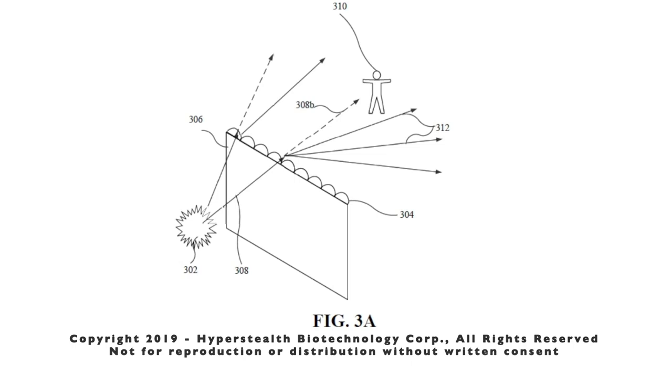Figure 3A is part of my discovery, which shows what takes place when a light source, 302, provides illumination to a sheet of lenticular lenses, 306, and the light ray, 308, from the light source passes through the lens sheet and a subset of light rays, 312, is refracted from the lenticular lenses in numerous directions. If the lens sheet was not there, the light ray 308 would continue to the path of 308B.